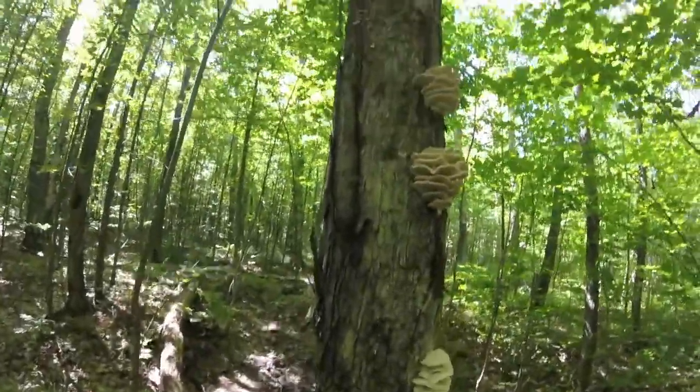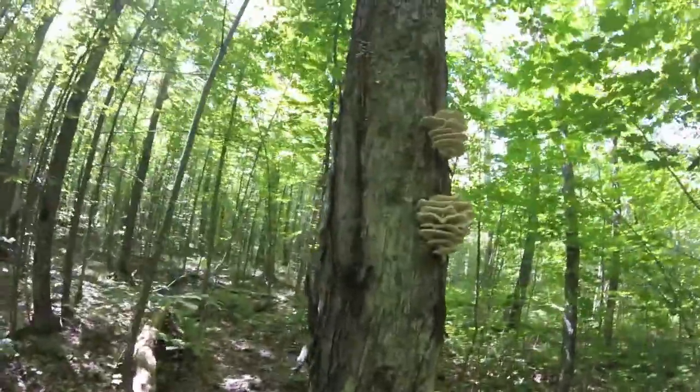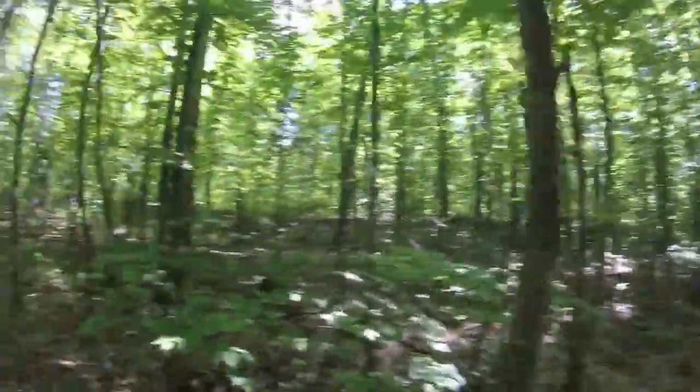Wow, look at the shelf mushrooms on that tree. That's pretty wild. It's a big tree. Not sure what type of tree it is, but it's got some shelf mushrooms on it, just off the trail here.